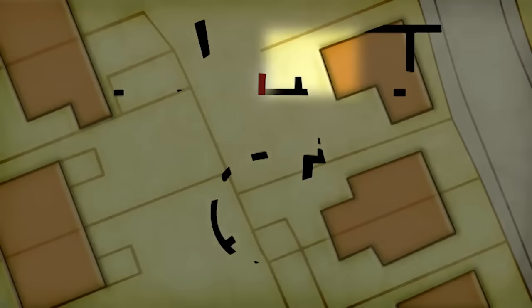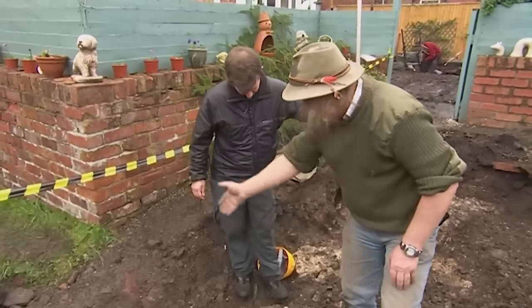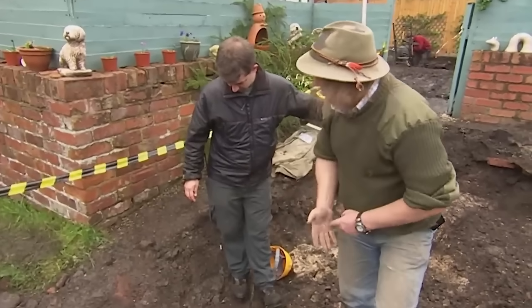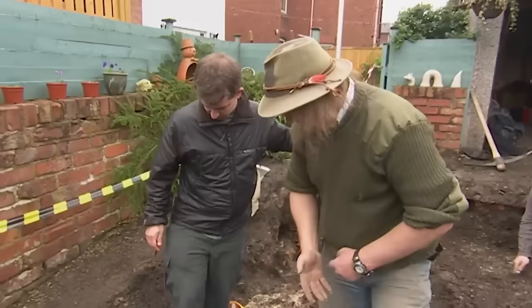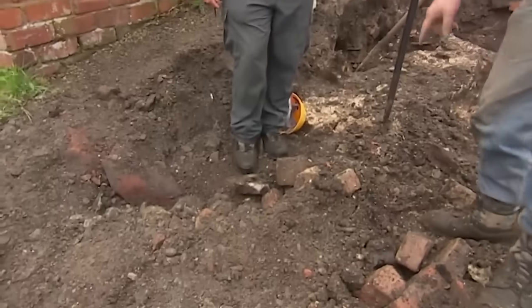There might be, given the shape of the adjoining walls. If there is a floor, we might just be able to get a date for the wall. So, this actually runs up to those sandstone blocks. We don't know whether it goes beyond it, but... Right. Have you got it? Oh, yeah, got it. Probably.